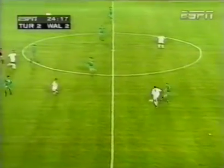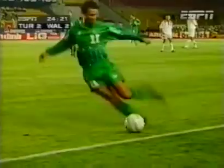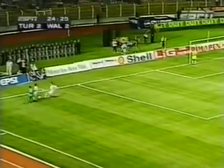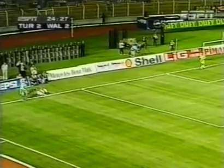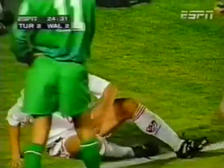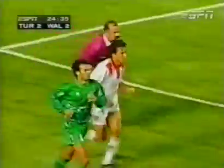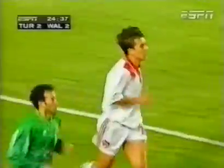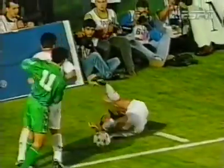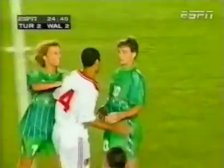Robbie Page for Wales. Distinctive red-haired figure. Ryan Giggs jockeying for position on the left. Ilker went tearing across, trying to block the path of Ryan Giggs. In the end, the decision goes Turkey's way. Well, Ryan Giggs there just doing a little bit of pushing. He was being obstructed though at the same time.